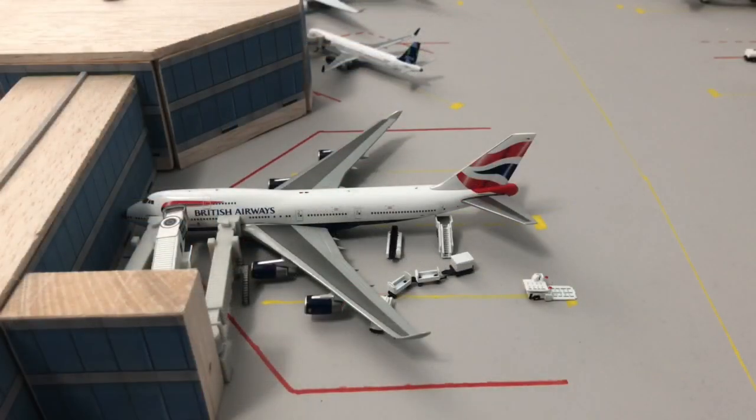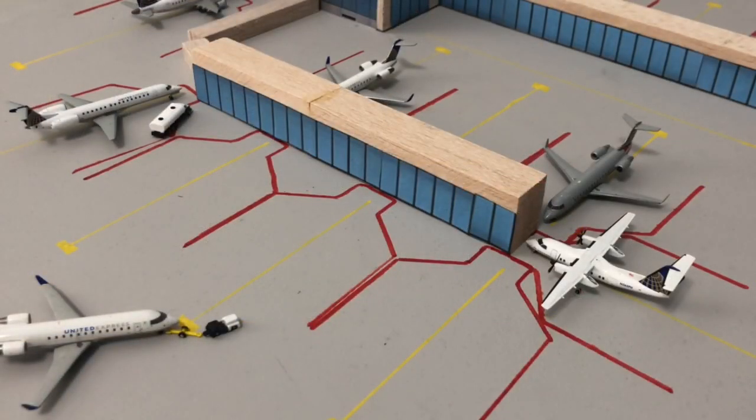Last but not least is the British Airways 747-400, also a new model, doing non-stop service out to London Heathrow. Gorgeous model, by the way. Definitely recommend it if you don't have it already. Look at that. In the far left corner, we have a United Express ERJ-145, which is just getting fuel on, and it'll be heading out to Wichita.